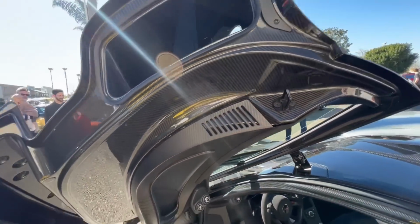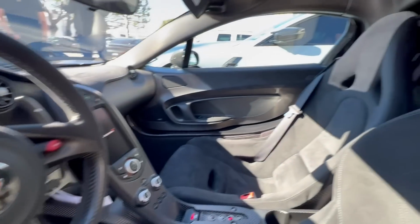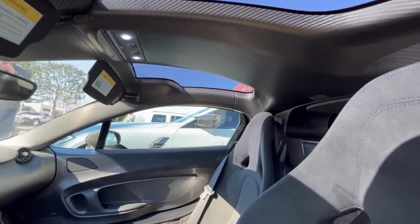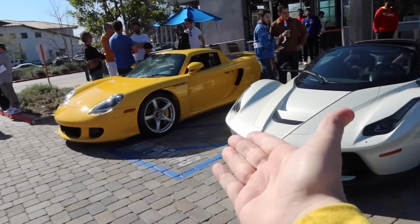Look at the door. Oh my God, do I want one of these. Literally the entire car is carbon fiber. We got a beautiful black P1, LaFerrari Aperta, Carrera GT.